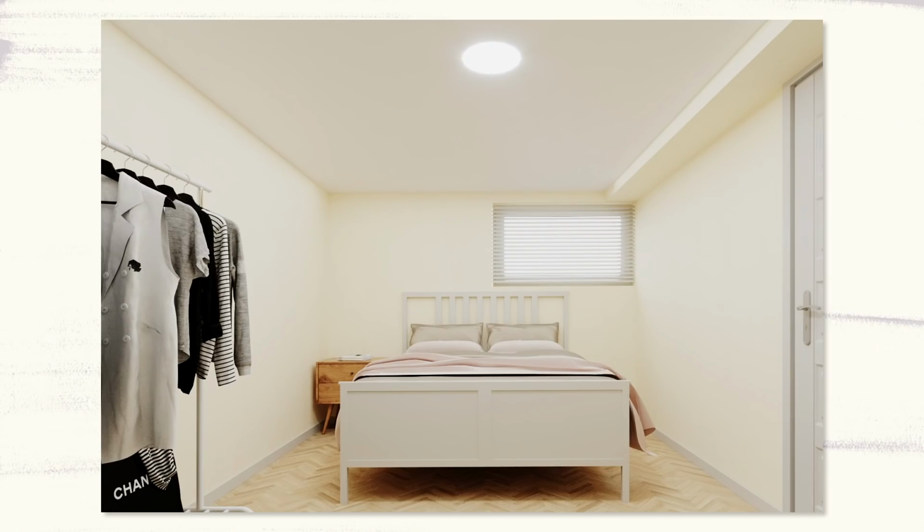I love that. So the first thing we're going to do is paint this bedroom white. Now when you're working in a small space with low ceilings, a white paint color can really transform a space and make it feel a lot brighter and bigger.